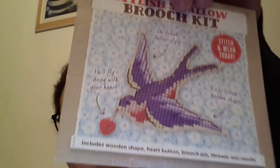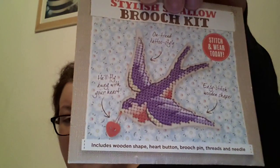So yeah, that's what I did, and this is what it's supposed to look like by the end of it. So hopefully I will get that done by the end of the month. And it's from the Cross Stitcher issue 292, which is the June 2015 edition. So we'll see how I go with that one, and if I can finish it by the end of the month, that'll be good. It probably won't be a brooch. It'll probably just hang off my little workstation at work, most likely.